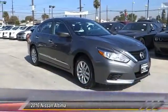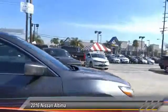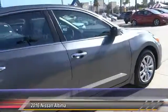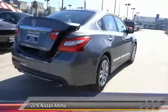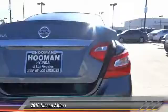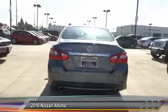2016 Altima. The Nissan Altima offers advanced features to make life easier, including push-button ignition, which comes standard. Combine that with a powerful V6 or efficient four-cylinder engine, 6 standard airbags, and over 5,000 quality and performance tests, and you'll see the Nissan Altima is made to drive and built to last, and is priced below $20,000.